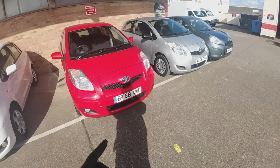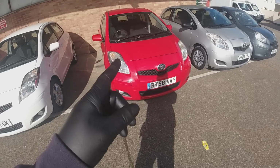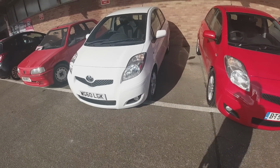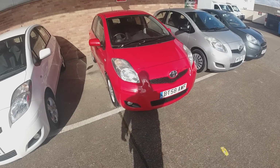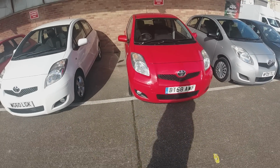So which goes first? Some of you think the silver one will go first because it's going to be dirt cheap, and some of you think the red one's going to go first because the mileage is low, but the vast majority think the white one's going to go first, and by the looks of it, it may well. But to be fair, the silver one isn't advertised yet, so I'm going to get online and do that in a moment. And they'll all be up for the weekend, and we'll see what happens.